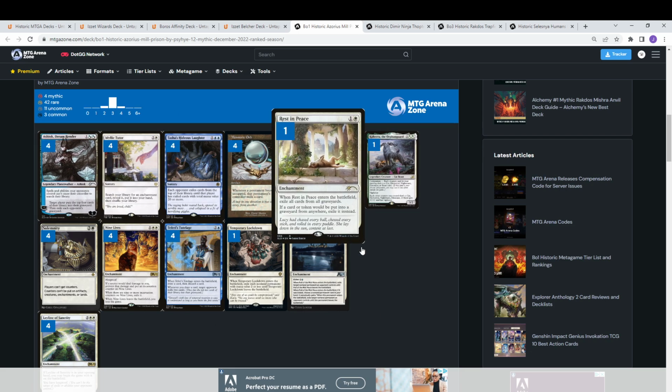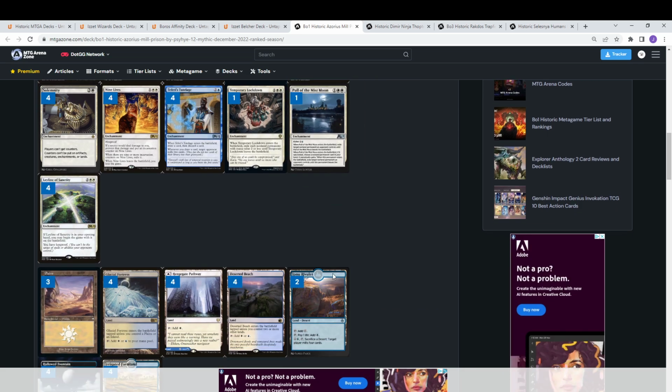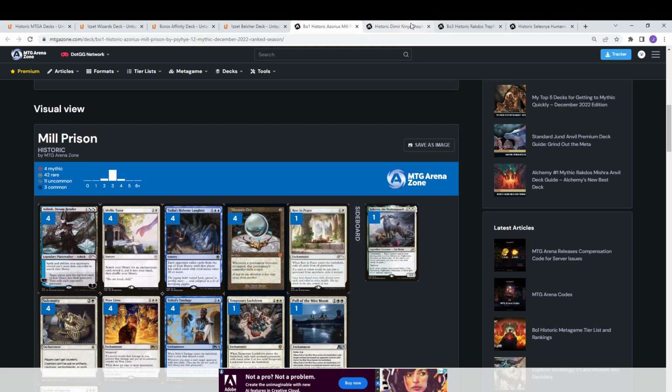Ashiok, Rest in Peace exiles graveyards. Temporary Lockdown deals with troublesome permanents. And then Pull of the Mist Moon: enter the battlefield, exile target non-land permanent an opponent controls until it leaves the battlefield. When it enters the battlefield, if it was kicked, choose a non-land permanent card in your hand. It perpetually... Okay, so it gives a card in your hand an O-ring effect. You also have Ipnu Rivulet as another way to mill your opponent. So interesting deck here if you want to mill. This is a way to do it in a prison-style shell.